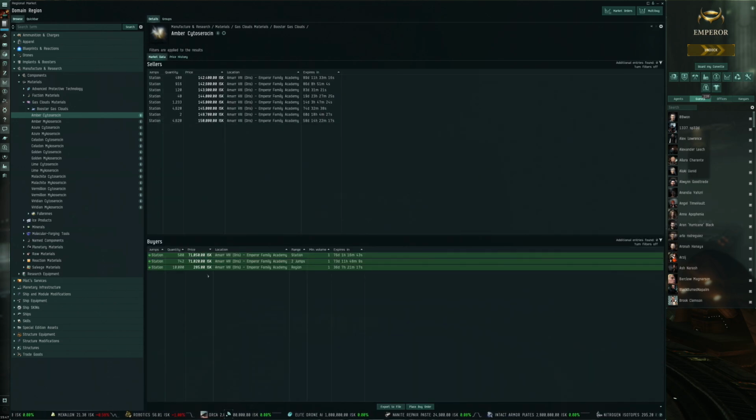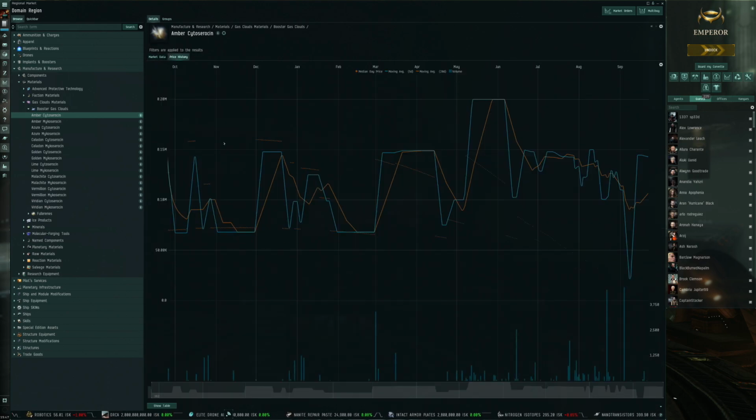142,000 for the sellers, 71,000 for the buyers. Again, that spread between sellers and buyers within the Amarr trade station is kind of crazy. Do we have buyers outside of Amarr here? No. So it is a small market. That does, I think, create some interesting opportunities when it comes to buying it on the cheap for players that do mine gas, but then perhaps don't have the means to use it themselves, and they may be desperate enough to dump it at really cheap prices. That's definitely a bit of a surprise.